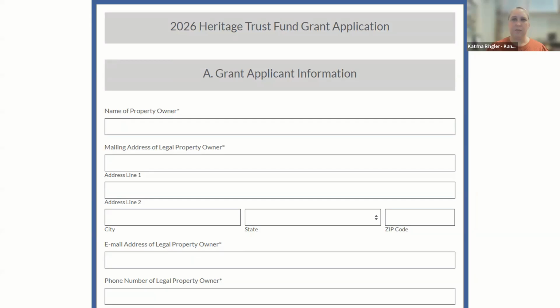So it's important that we establish upfront who the property owner is because they will be the grantee. If the property has more than one owner, all parties must provide proof of agreement with the application. And if funded, the agreement will have to be signed and agreed to by all of the property owners. You are required to provide proof of ownership with your application. At the end, there's an opportunity to upload an attachment to provide that documentation.